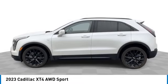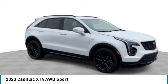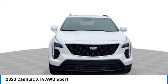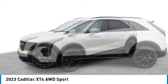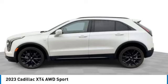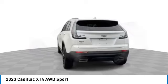Looking for the right vehicle? Check out the 2023 Cadillac XT4. The Cadillac XT4 is a bold new crossover with functionality galore. Compact in size, but not in features, technology, and comfort. This vehicle has less than 3,000 miles.